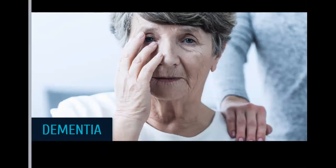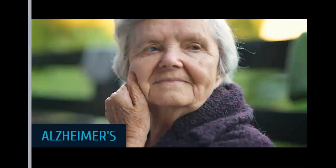So Alzheimer's. This is a degenerative disease and the most common form of dementia, causing problems with memory, thinking, and behavior. Over 5 million Americans live with Alzheimer's. 1 in 10 people over the age of 65 has Alzheimer's.